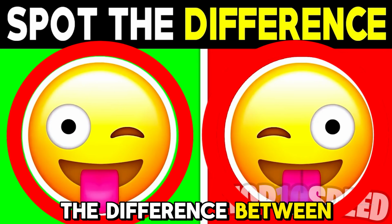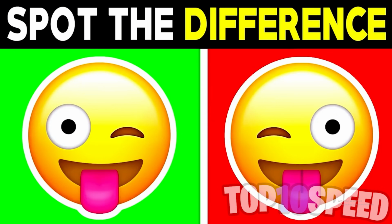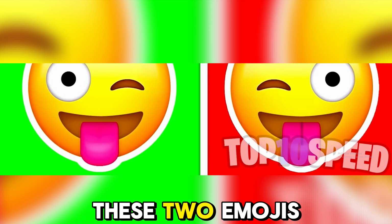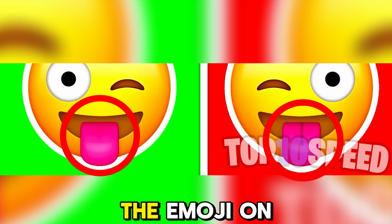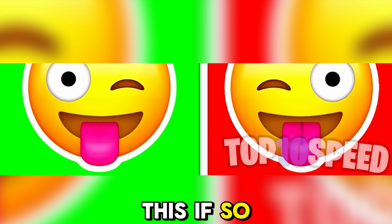Can you spot the difference between these two emojis? Comment what the difference is if you see it. Alright, so the difference between these two emojis is actually with the tongue. As you can see, the emoji on the right has a line on its tongue, but the emoji on the left doesn't have the line. Did you spot this? If so, I'm very impressed.